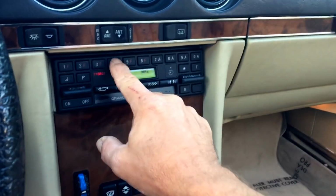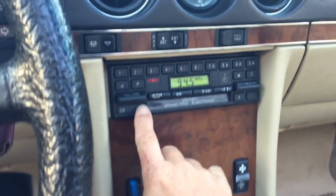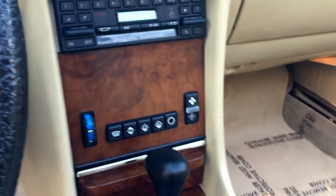Try to find some music. There you go. So anyway, it works very, very well. You can see the antenna up in the back as it should be. And again, that is an incredible condition Becker radio. Of course, it has its German buzzer.